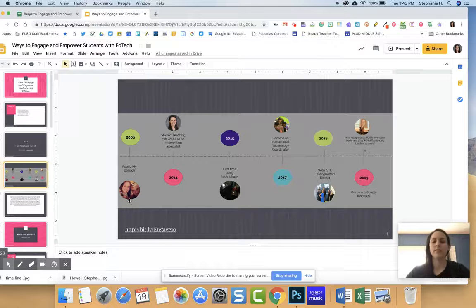After seeing this transformation, I knew technology was going to be huge with my students. And so then in the next year, in 2016, we had just an iPad cart that we had to share with our team. And I would kind of steal the iPad cart every single day.